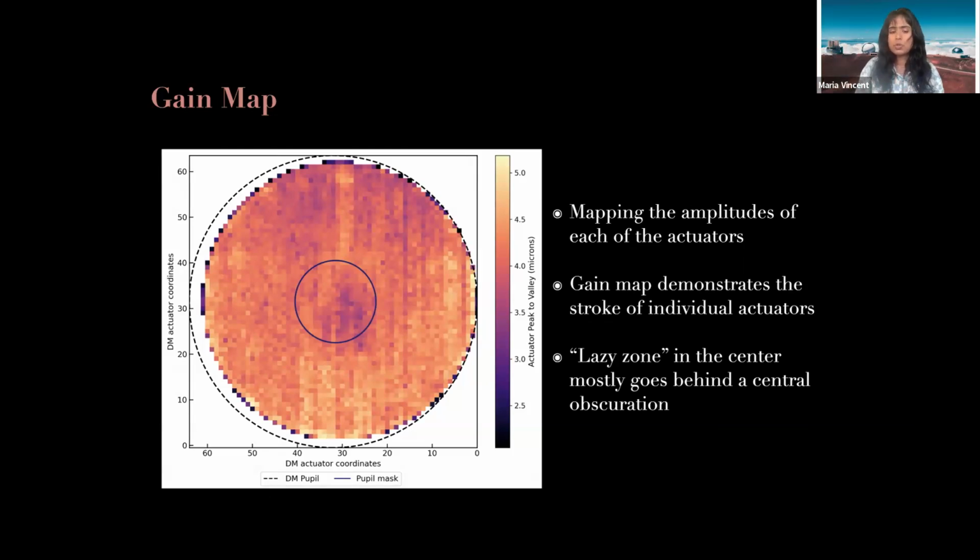And in this case, the difference is pretty fine, except for what we call a lazy zone over here, where some of the actuators didn't move as much as the rest of their neighbors, which in this case works fine because there's a pupil mask in front of the Subaru deformable mirror. Oh yeah, I should mention, the test results I'm showing right now would be for the Subaru mirror because the Keck mirror hasn't arrived yet.